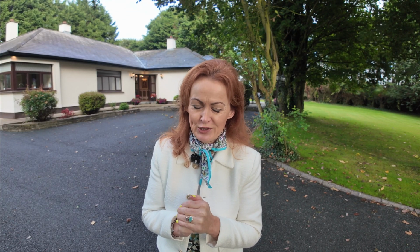It is in perfect condition, this beautiful property in Louth Hall, Tallanstown, and set behind electric gates. You shut the world behind you and you come in and enjoy every moment that you're here.